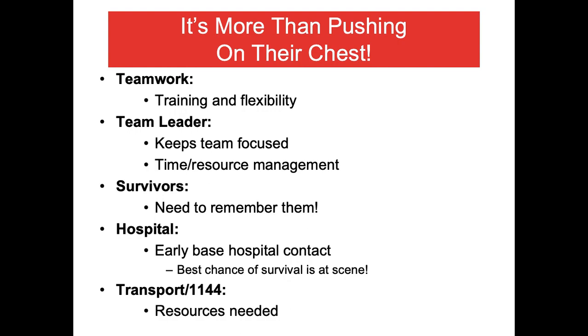Once you stabilize this patient, once you've started your process and the cycles are continuing, have somebody go over to them and explain what's going on, ask questions about the patient, and let them get at least involved emotionally anyway with that. So don't forget your survivors. And think about it too. We're going to call the hospital at some point and make basically hospital contact.